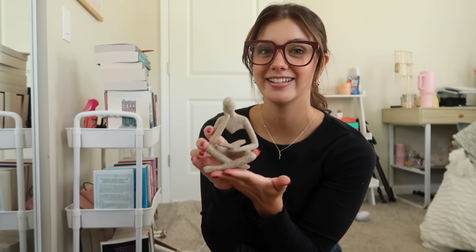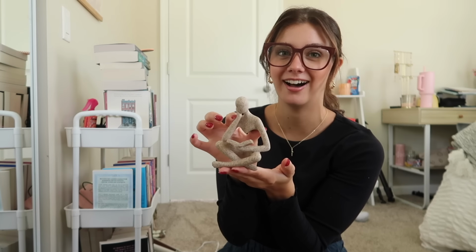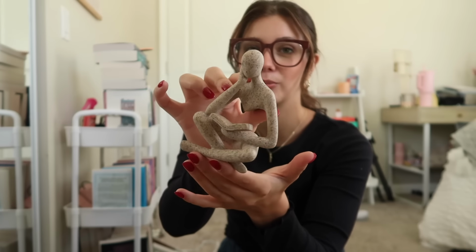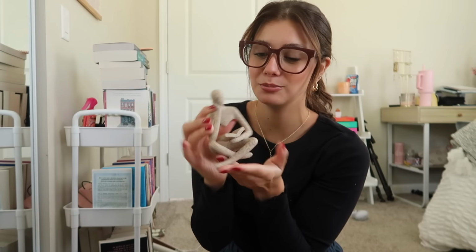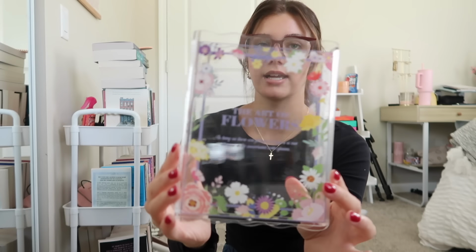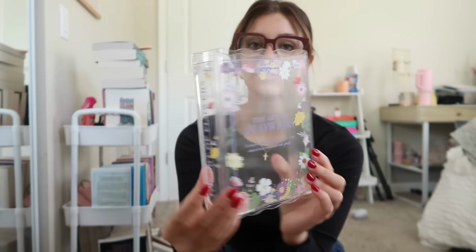The first thing I got is this cute ceramic guy. I saw it on Amazon and I thought it was so perfect for my little bookshelves. And then I also got this, which I feel like is super popular. I've seen a lot of people have these. It says The Art of Flowers and it just has some flowers on the side. It's supposed to be like a book, so you put it in your bookshelf and I need to get flowers to sprout out of it, but yeah, it just fits into your bookshelf like that.